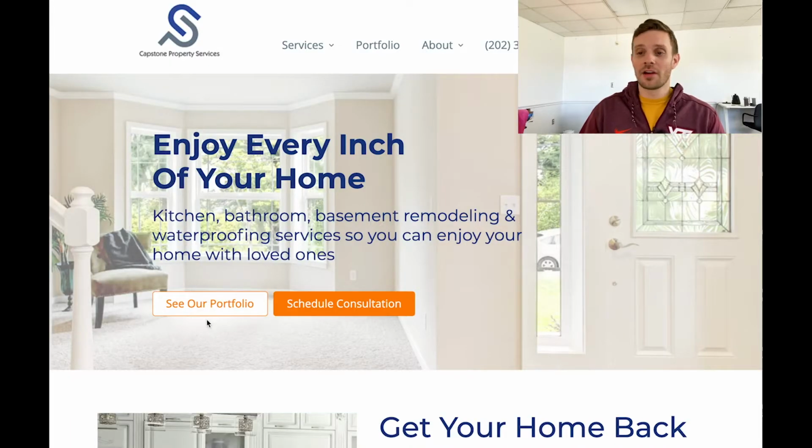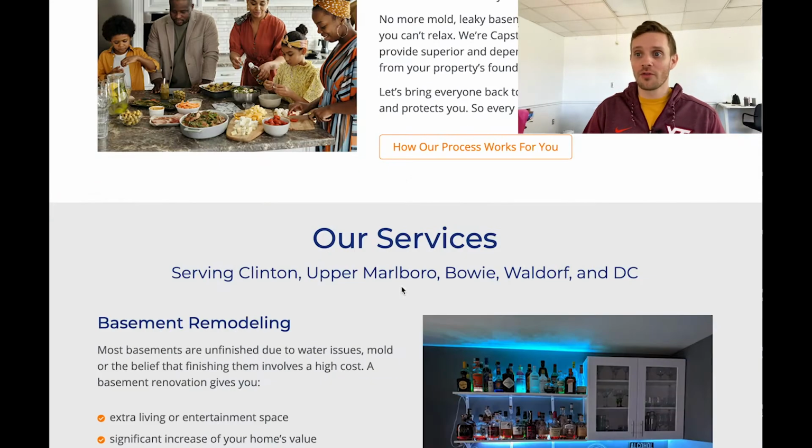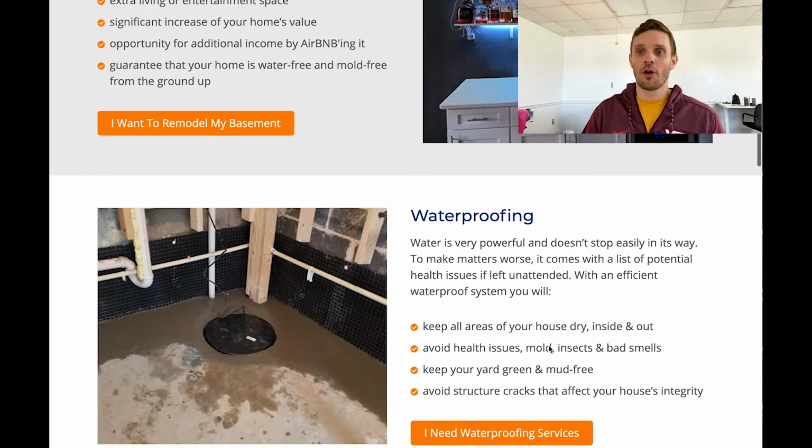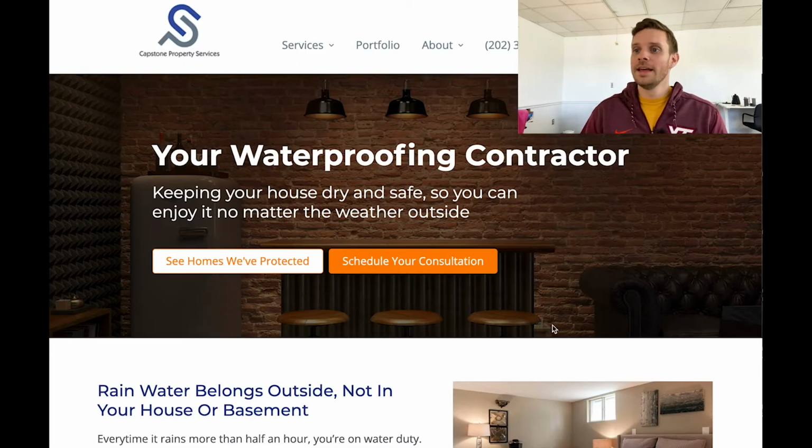Now, when they first come in, they have a couple options. They can either check out their portfolio or schedule a consultation, but we really wanted to hit the basement and the waterproofing aspect of things first. He said the number one reason that people don't usually move forward or don't call him is they think that waterproofing is going to cost them an arm and a leg. He himself actually got really sick because of mold and had to miss Christmas, so he now understands this is a real problem, and he set out to fix it.